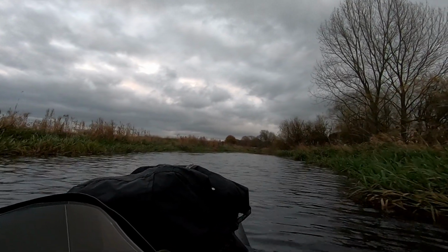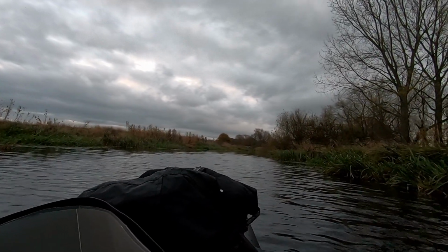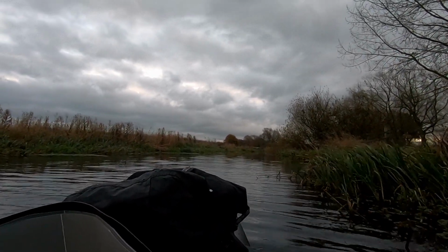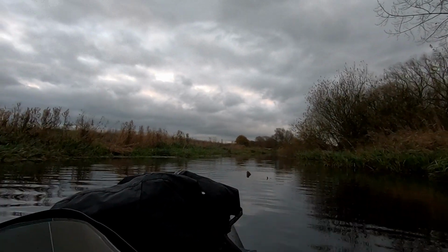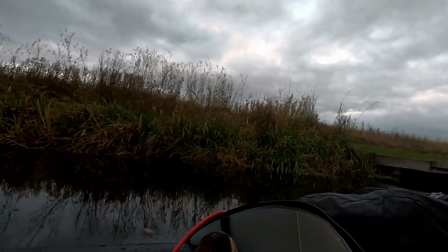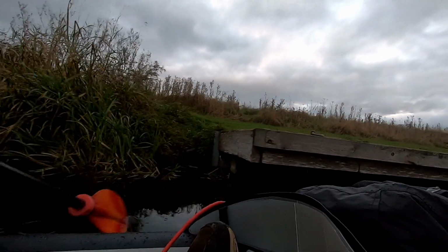And after that, a little bit of drama. I can actually see the lock up ahead, which is really good news, because you might not be able to tell from the camera, but it is starting to turn. Oh, that's a bit of a... No, it's not. It's only soft. Right. And here's that high mooring, which is going to be fun.